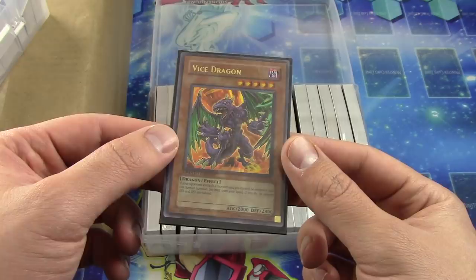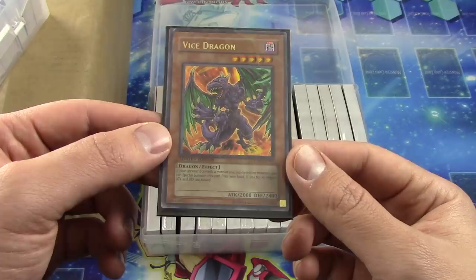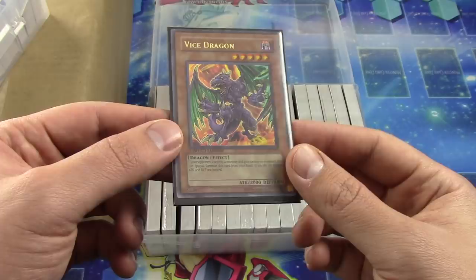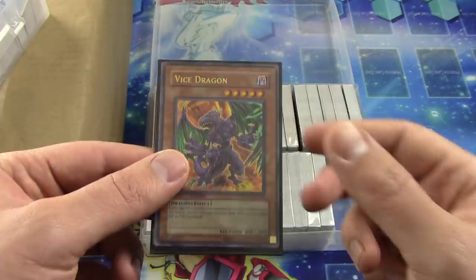I saw one that was on eBay, and they were asking $500 for it. So there you go, kind of an idea of about where they're at. But yeah, Vice Dragon, ultra rare misprint, $500. This is pretty rare. I actually haven't had one of these in quite a while. It's been, gosh, probably about 6 or 7 years since I've owned one again. Good to have you back, old friend.